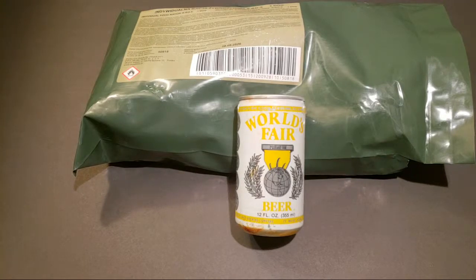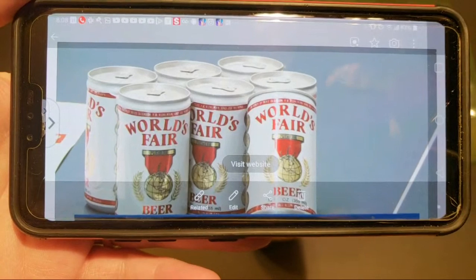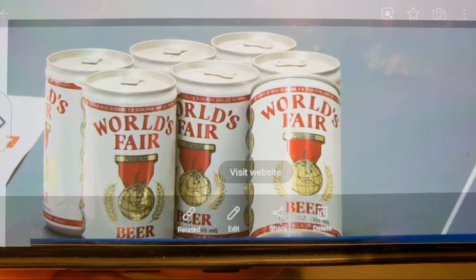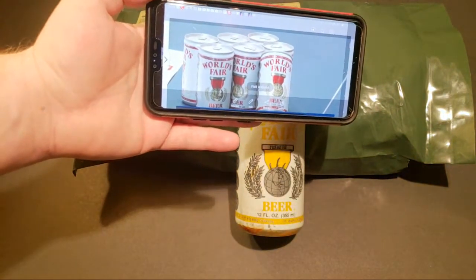Let's see. Screenshots. Here we go. Yep, I'm going to be able to show you guys. So, this is the remade beer that they made in 2017. This is the red label, obviously. But as you can see, it's the exact same label.